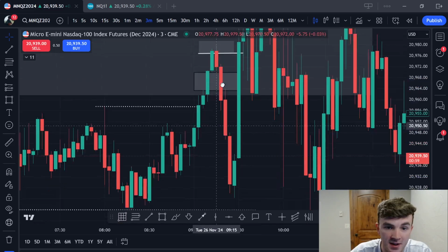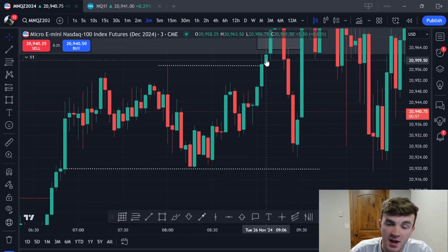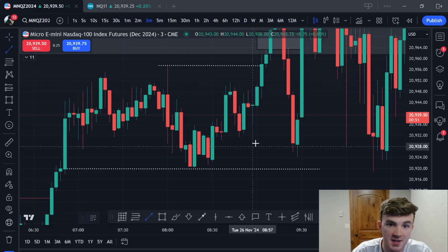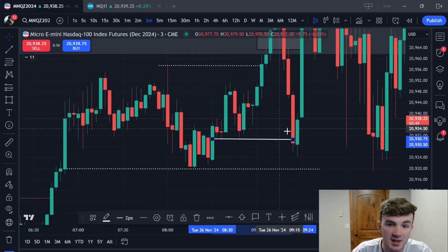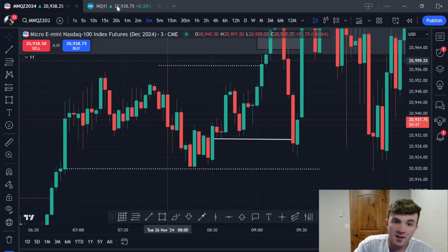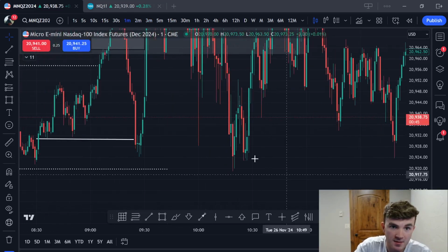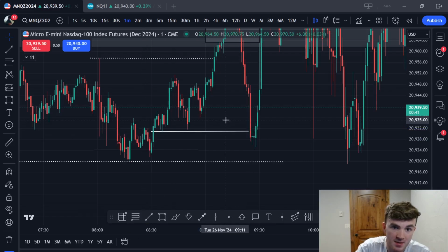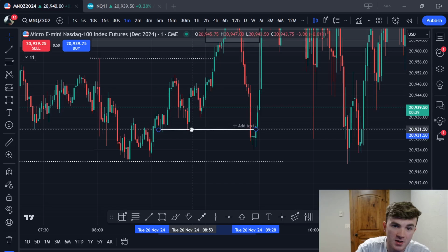I entered here targeting these equal lows, and I should have taken at least a partial here or here, but I wasn't able to because I didn't have it set up on Tradovate yet. And so we hit this low, and you can see if I go down to the lower time frame, this is a 1-minute fair value gap, and so this is where the market got stopped. And this is on its own a pretty strong liquidity pool.